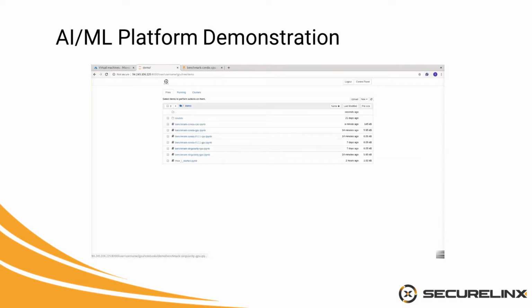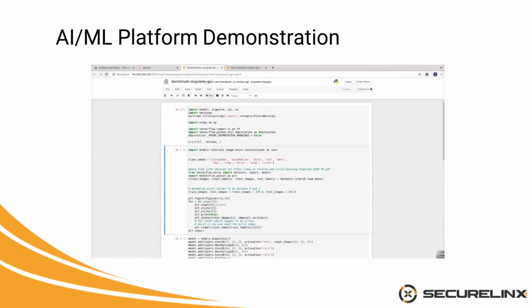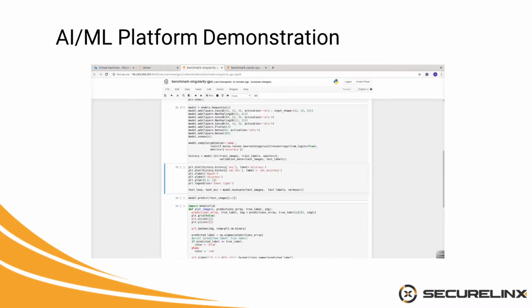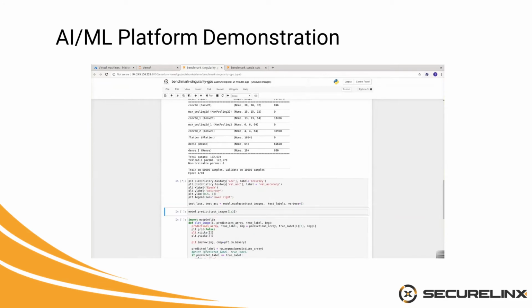So in here, we've got a few more ready-to-go Python notebooks, all identical to the previous one, just to avoid running the same thing on multiple instances all at once. Import our modules, set up the convolutional neural network algorithm, and start training on 50,000 samples again.